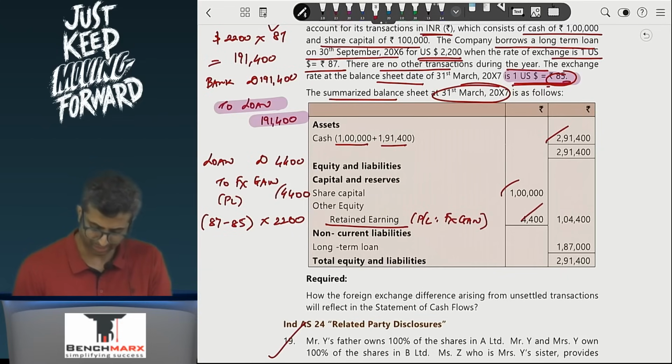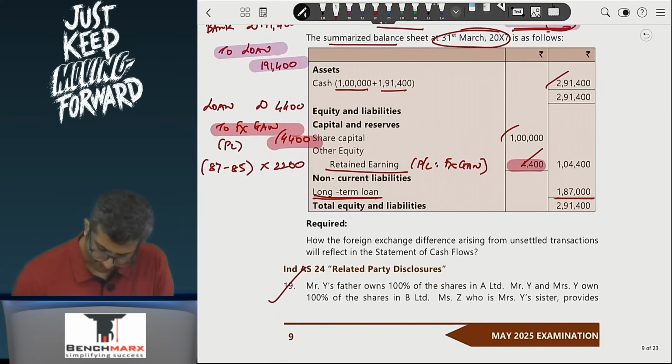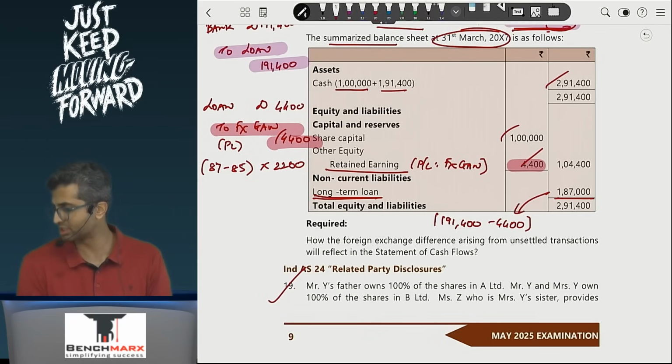This gain will come here. Okay, then there is a long-term loan. A long-term loan at 1,87,000. Sir, how did you get 1,87,000? Well, the loan was 191,400 and then we reduced 4,400. That will come to around 1,87,000. Is everyone clear with this? Okay. Then you have total equity and liabilities.